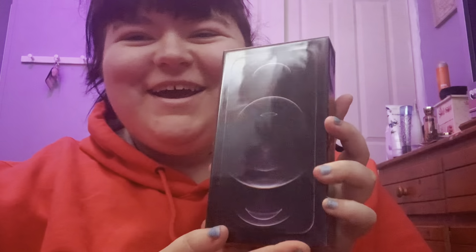And my first impression. So the first thing, that's the cell phone. And then, ta-da! Look how beautiful it is. It's so pretty. This is the 12 Pro Max. I don't know how many gigabytes this is. Oh well. 128 gigabytes. Oh my lord. Look how pretty it is. It's so pretty.